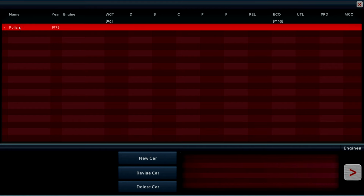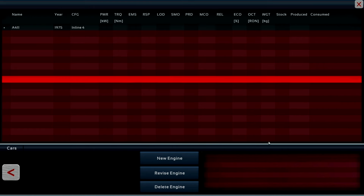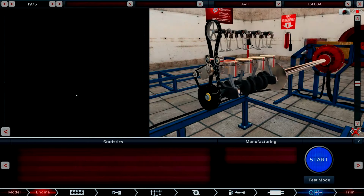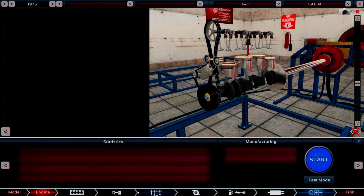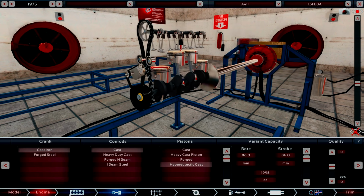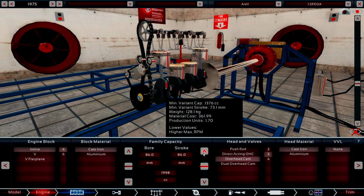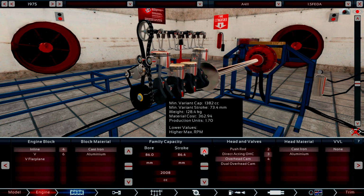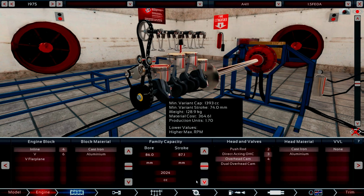All right, let's go back into the sandbox. Let's go back and start looking at engines, and we're going to look at the 15FE04. Let's go back to what we were working on over here, which I believe was the variant capacity. Oh, right. So that's pretty good because it lets us drop our... Let's raise this up in our family, all right?